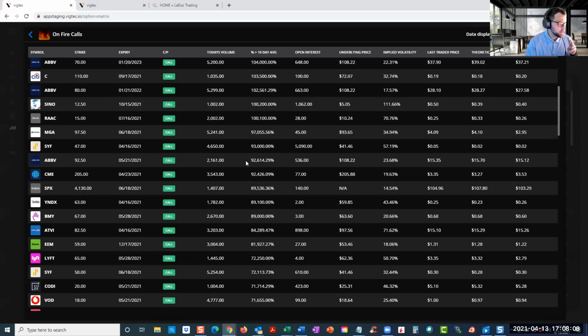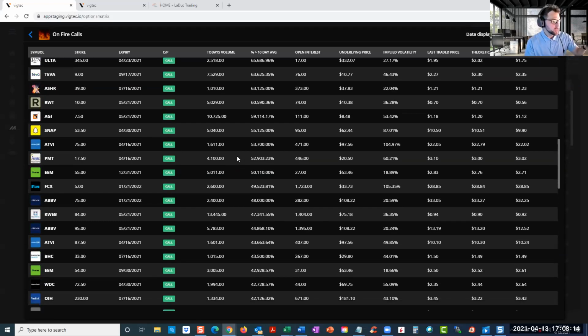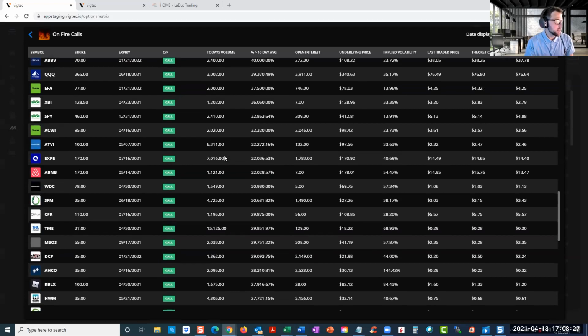It's twofold. These are the ones that have the absolute most action by individual call level, right? So if you're looking for specific calls with specific strikes that are garnering a lot of action that's not the normal action for those, that's exactly what's happening here. You got Roblox in there. We're seeing a lot of stuff today. These are the ones that are massively changing rate.